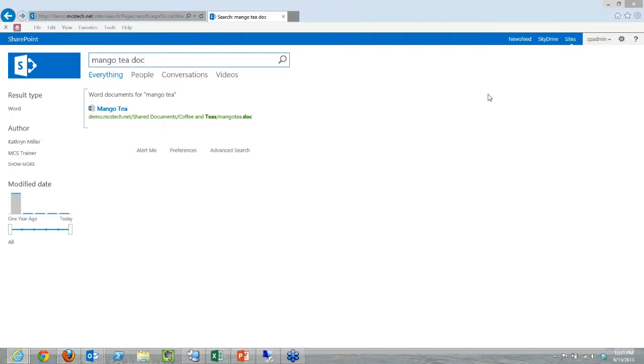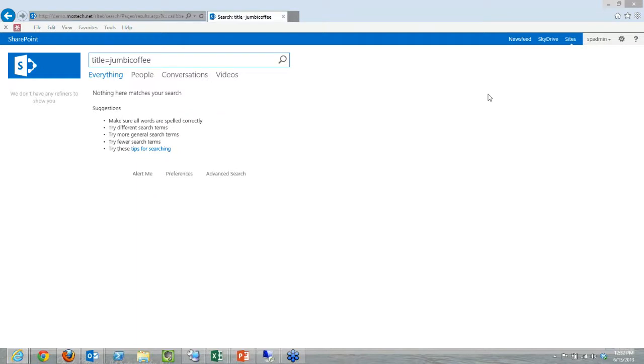One other thing you can do is use what's called operators. So I can use an equal or a greater than or a less than if I'm looking for something greater or less than a date. Or if I want to only search the title again. So let's say I'm looking for something in the title that is equal to Jumbie coffee. So, oops, that doesn't like my Jumbie coffee. Maybe I have a space in there. I thought I had one in here, but I could be lying. How about passion? I don't have anything with that in.